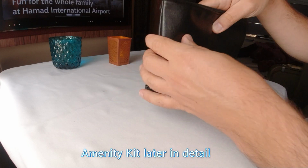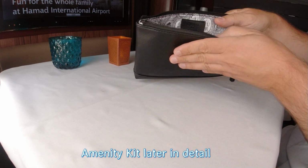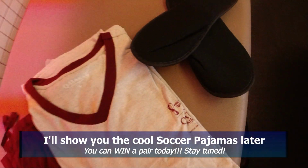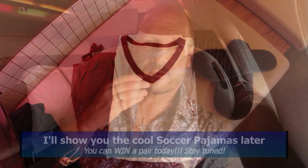Amenity kit is branded by Diptique. That's a very nice cosmetic label from Paris. And then we got the pajamas. You have normally a size L or M. And then we got some Arabic coffee. That's more or less cardamom juice. Here on Qatar Airways, it's very cardamom-like, not so much coffee-like anymore, but very good. And of course we also got some dates with the coffee. So that's how the flight actually starts before we actually start taxiing.